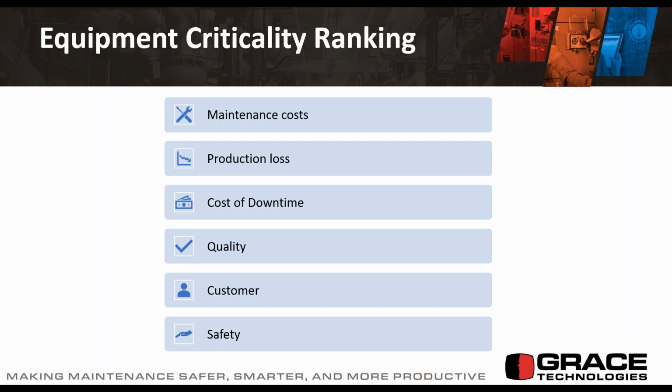So make sure that you think on that end, and not just get too worried about your production loss and the maintenance cost alone, because those are probably very small in dollar value when compared to the big ones, which are safety, customer satisfaction, and quality. Just look into that, right?